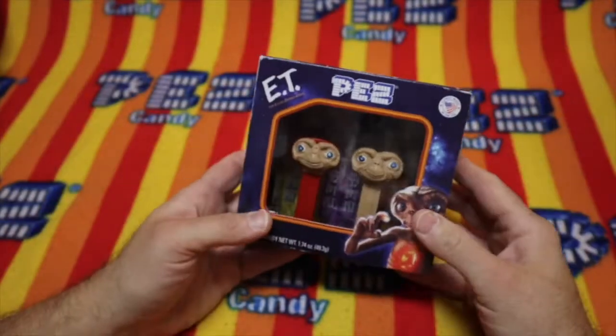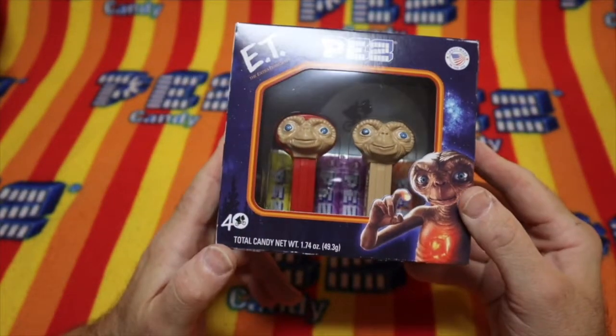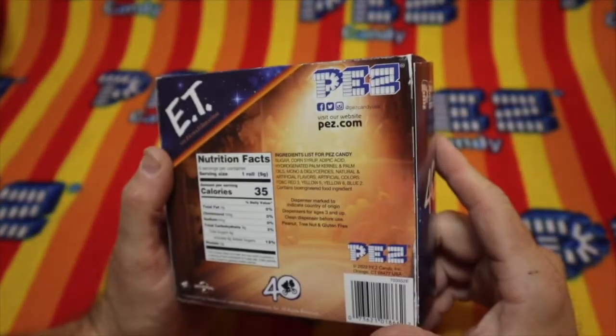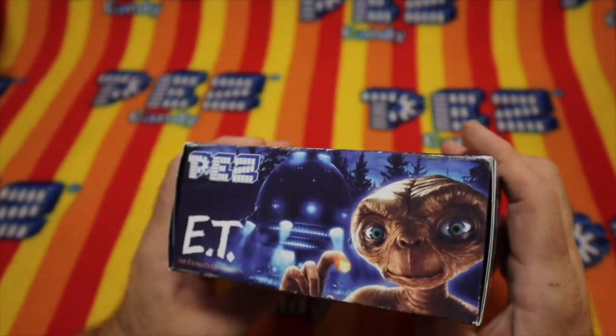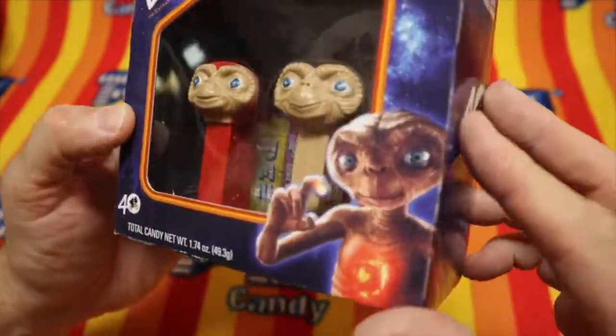Would you look at that? Eat it on home. 40. 40 years? 40th anniversary, maybe? Must be. Universal City. 40. E.T. the Extraterrestrial. Minis. Mini E.T.s.